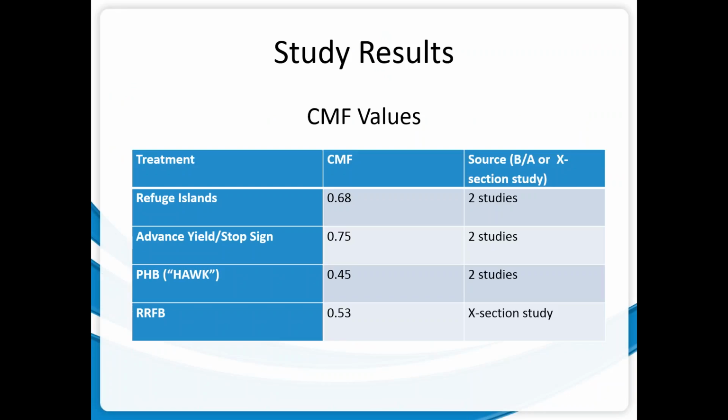Okay, the answer is really only one of them had what I'd call a defendable CMF. There was no CMF for advanced yield or stop lines with signs. There was no CMF in the literature on RRFBs. So these are brand new. These are the only ones that we've seen, and we developed them with a fairly large sample. In terms of refuge islands, there's really nothing, I would say, very defensible that's been done in the last 20 or 30 years that would be a very good CMF for refuge islands. So I would certainly recommend using our CMF there for refuge islands.